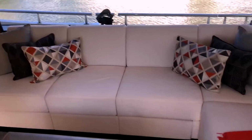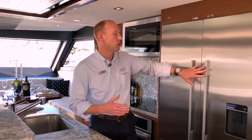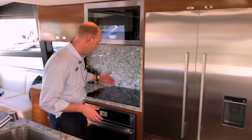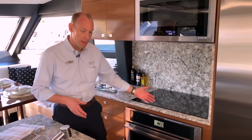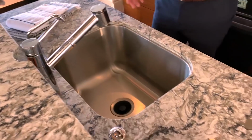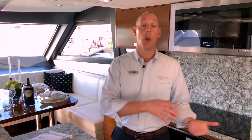Moving forward here into the galley section of the boat, one very unique feature of the Ocean Alexanders is full-size appliances. So you can see we've got a full-size Fisher-Paykel refrigerator freezer combination here. We've got our JennAir oven and cooktop. And then of course we've got garbage disposal on the boat and also a trash compactor. So this boat in particular, for a 70-foot boat, has a lot of unique features that you typically would only find in a larger size yacht. Ocean Alexander's been able to put it into this size yacht.